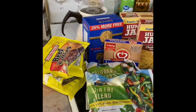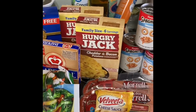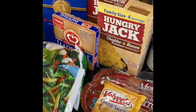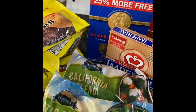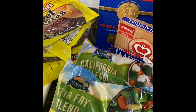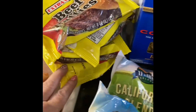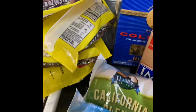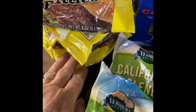Okay, we are back from the Dollar Tree, and this is what we ended up getting. So we had to do a little bit of changing on the fly here just because there wasn't everything that I had intended that I thought I could get there. And we did go to two Dollar Trees. So let's see, we've got 4 packages of burger, and each package is 8 ounces. So between the two, that'll be 16, so that's a pound. So that's 2 pounds of hamburger.